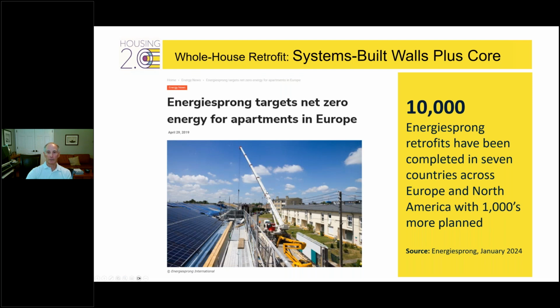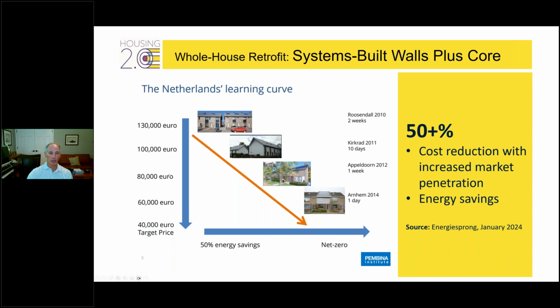So 10,000 retrofits have been completed in 7 countries, predominantly Europe and a little bit North America, working on multifamily housing. RMI, Rocky Mountain Institute, has some contracts with DOE, but there are thousands more planned. It's moving fast. Costs have come down 50% since they've been perfecting this whole automated system and systems-built solutions and advanced digital technology to scan in the field.